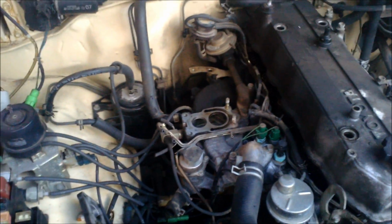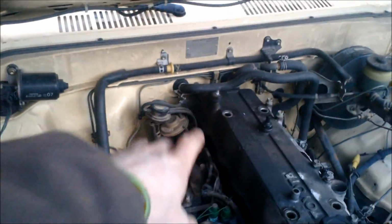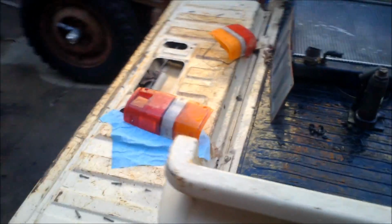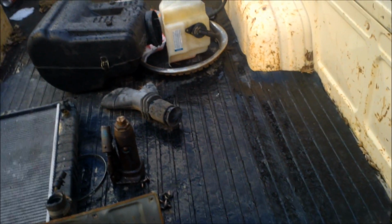But I probably will be deleting all the vacuum lines and everything, probably running a Weber carburetor on here like I did on my last truck. A lot of guys do and don't like the Webers. A lot of guys do and don't like the stock carbs. So I just go with what I like, and this didn't come with a carb anyway, so it's just fine. I'll just put whatever I like on it. But yeah, here's my wooden trailer.